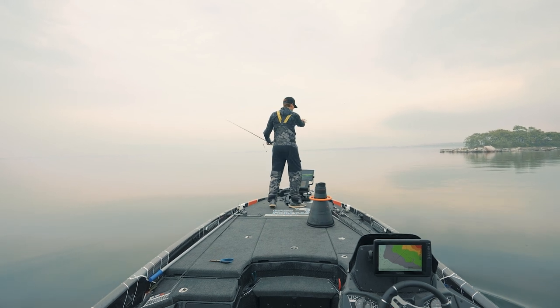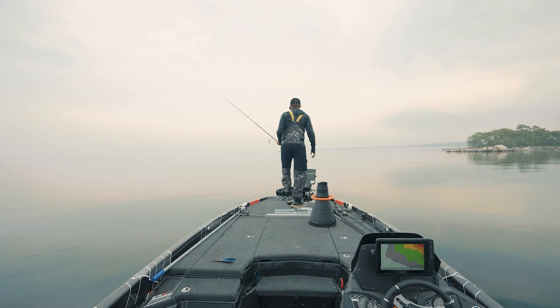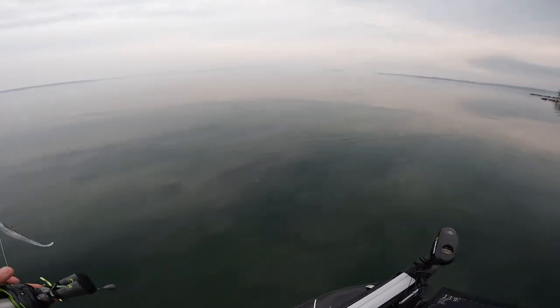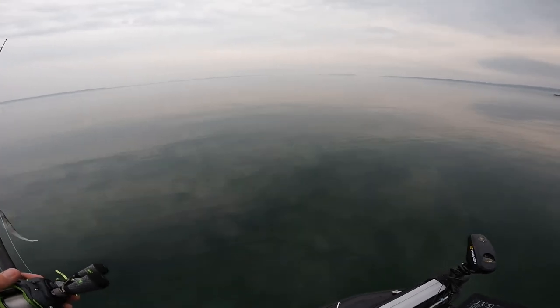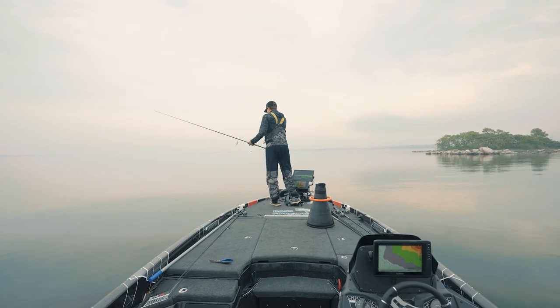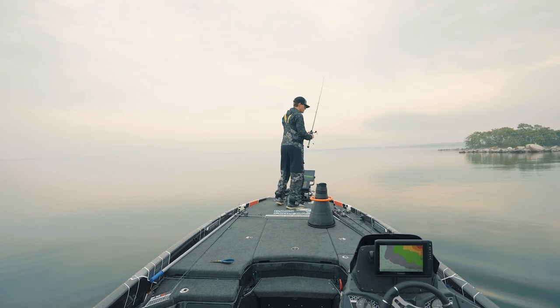So I'm kind of doing a loop around the deep water right here, seeing how many I see. And it's kind of interesting. They kind of bed in clumps. So like there's a lot of good sand right here, sand and rock, but there's no beds. It's like they're bedding in certain little clumpy areas.